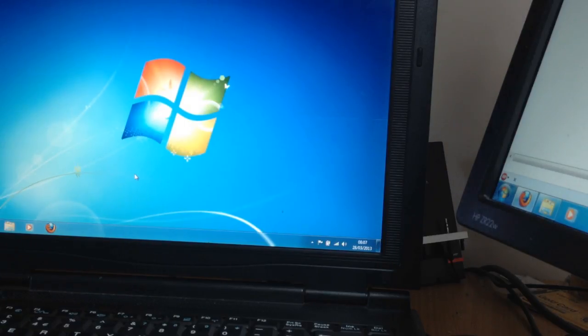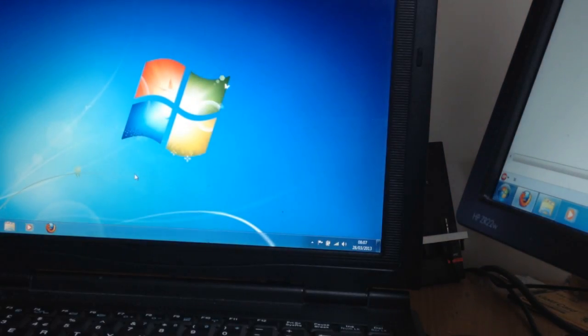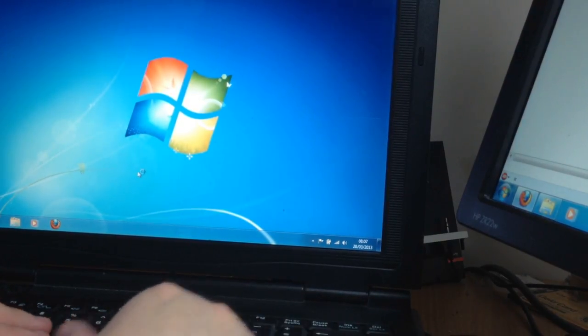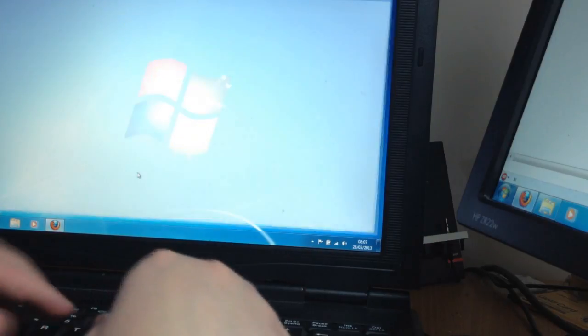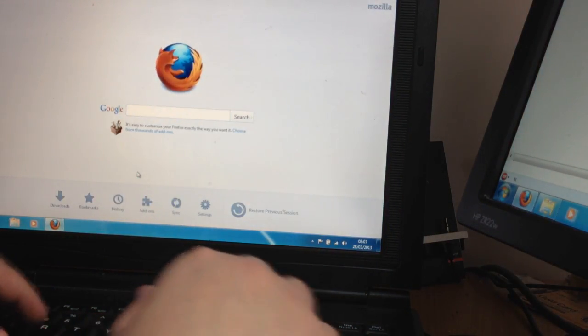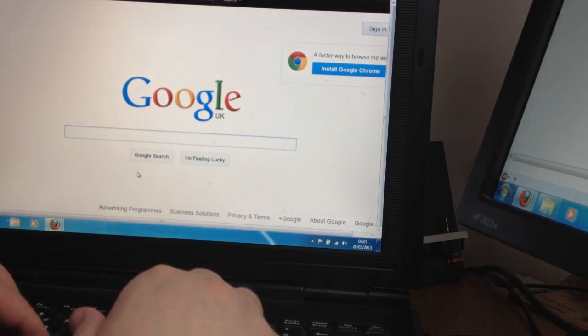But I would definitely say that this system needs 2 gigs of RAM. Oh, wait a minute, I have found some memory. Yeah, it's another 512 stick. So really the only way that I'm going to be able to upgrade it is to get 1 gig sticks. So let's have a look.